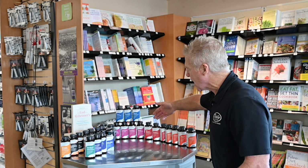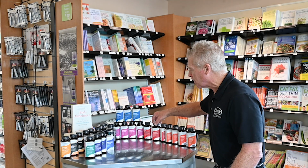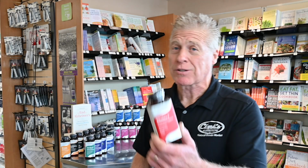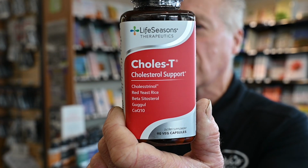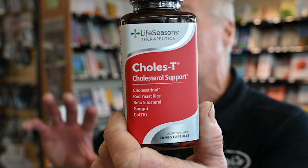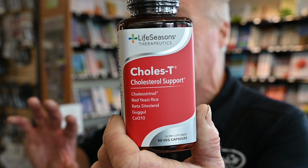Coming across the board, we actually see cardiovascular support, so blood pressure stability, Arjuna, a couple other different compounds, cholesterol support. By the way, this is one of the number one things we sell for cholesterol support. Anyone suffering with cholesterol, this formula in combination, red yeast rice, also with Guggul and coenzyme Q10 makes it probably one of the best things you can put on as a customer, so to speak, to be able to come in with confidence and know that you're going to get everything all together.